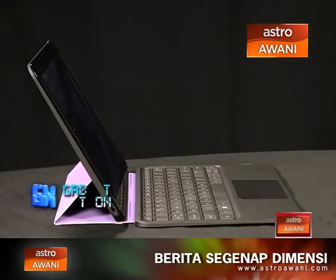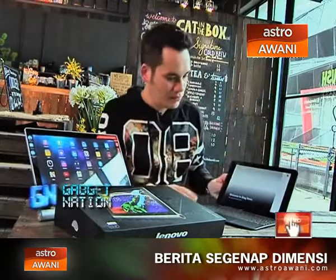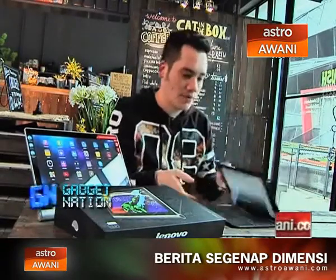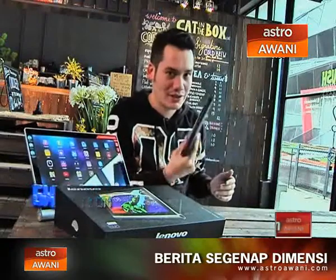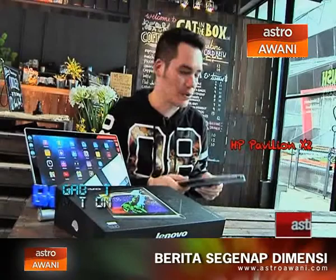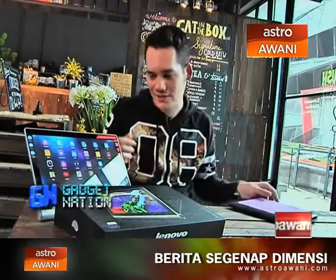I'm gonna slot that back into place. Now, lots to love about it. Very portable, very responsive keyboard, also very light, as you can see right here. Very easy to carry around. Lots of plus points. Now, let's move on to this, because this is a big boy.